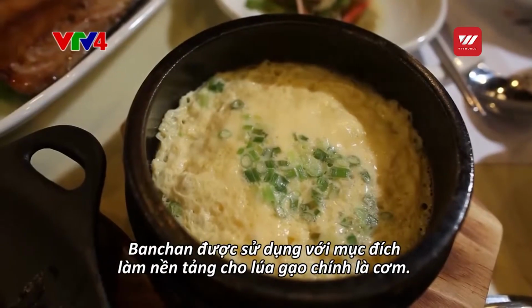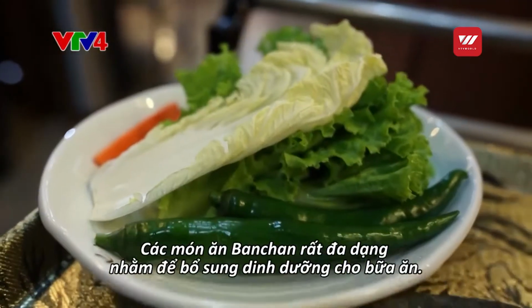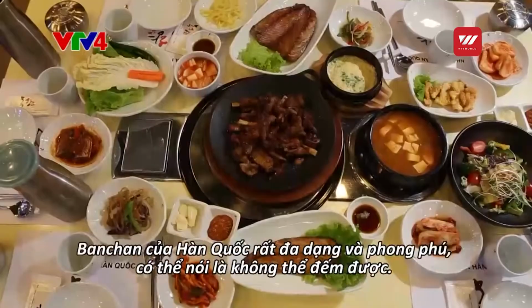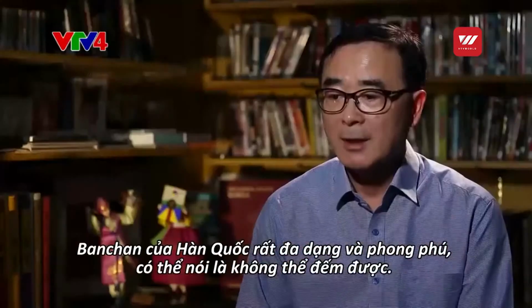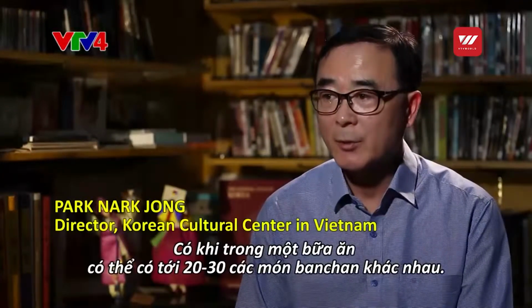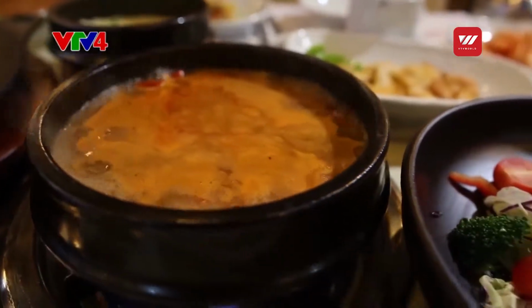Banchan complements the main course, which is rice. Banchan is very diverse and each type adds nutrition. The types of banchan are seemingly endless, and each region has its own types. There could be up to 30 banchan in one meal.